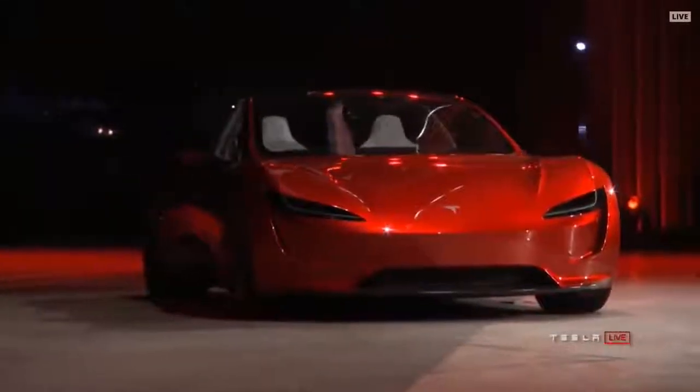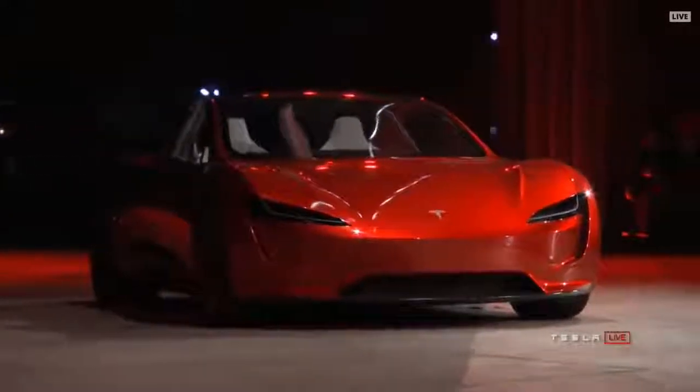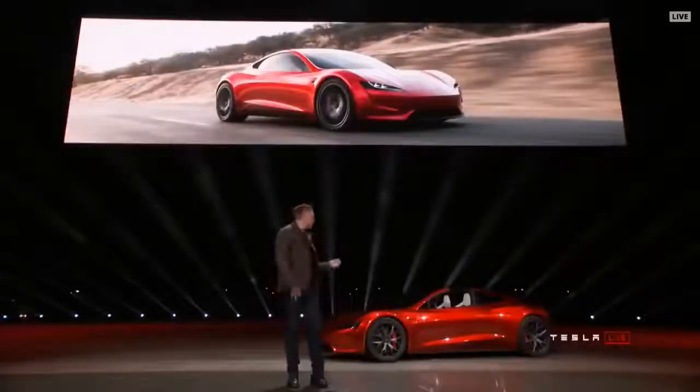It turns out there was some cargo in the truck. There's some cargo in the truck. We thought we'd bring it out.